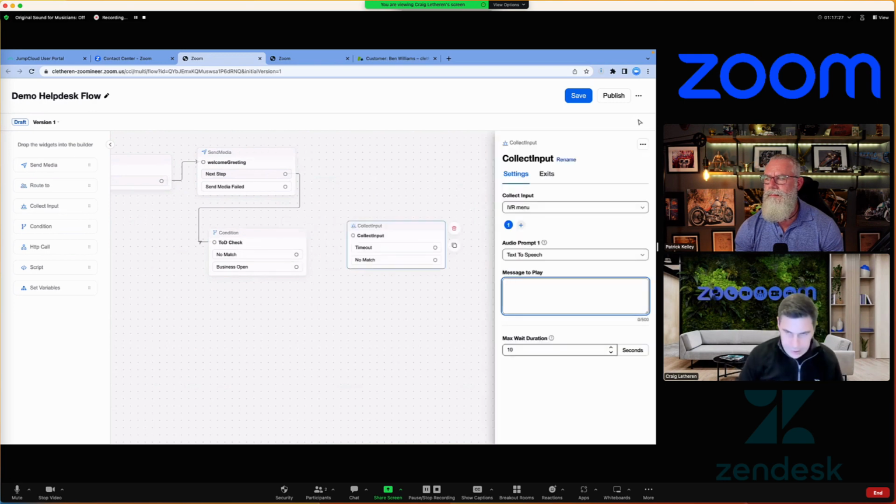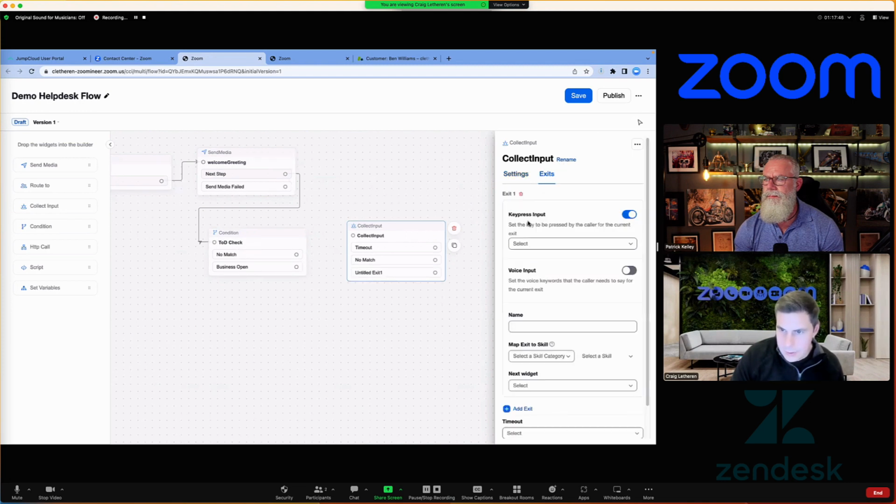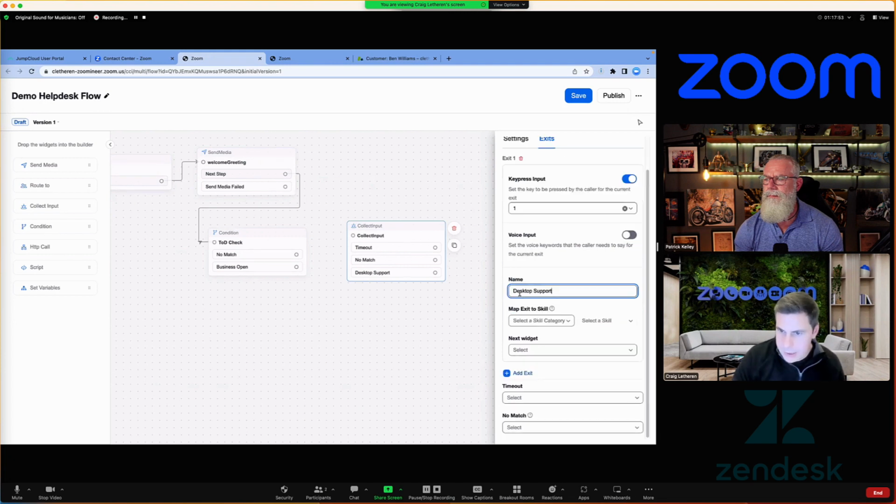Here we might say, press 1 for desktop support, 2 for laptop support, or 3 for printers. That's our text-to-speech greeting. And here we can define our exits. So we can say, what happens when they press 1? This is desktop support. And here's where we can say, we need a skill. So here we can say, we need someone with the ability to talk to a customer about their desktop device.